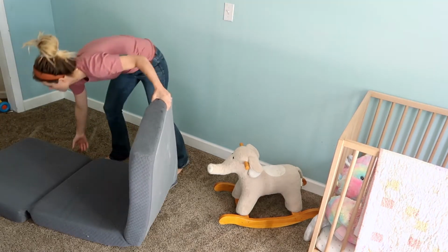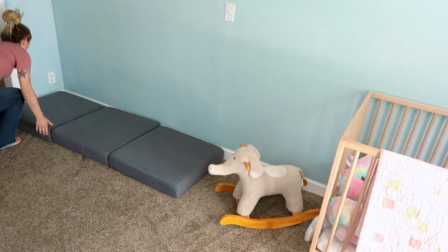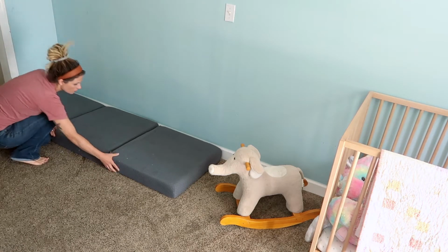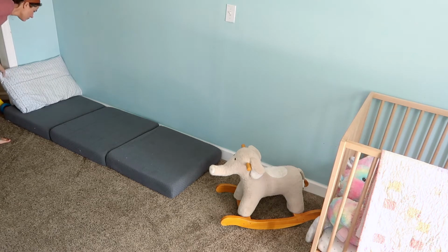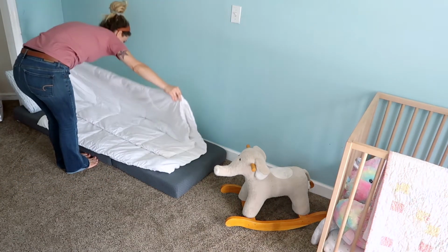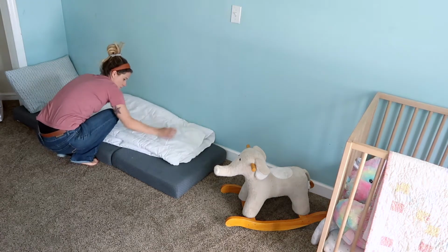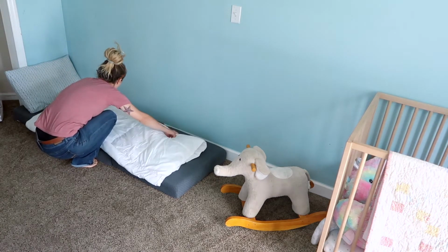So I am setting this room up for my toddler and my 4-year-old to sleep in. I'm also bringing all of their clothes in here. Usually I have my little girl and my baby's clothes together, and I dress them in the same area. But when we have guests, I want everyone to be able to get dressed in their own room, in their own space. So I'm going to be doing that as well.